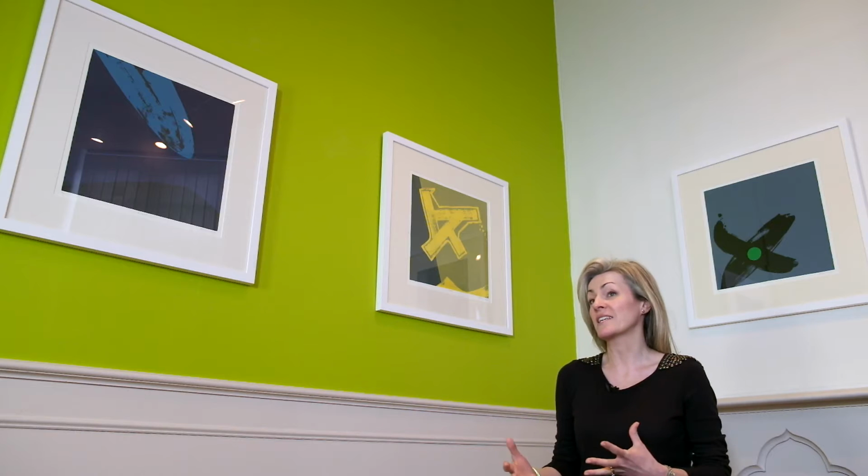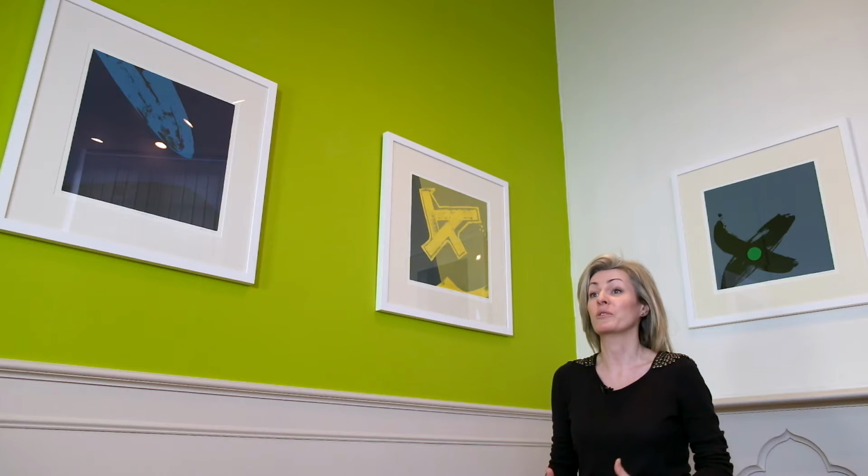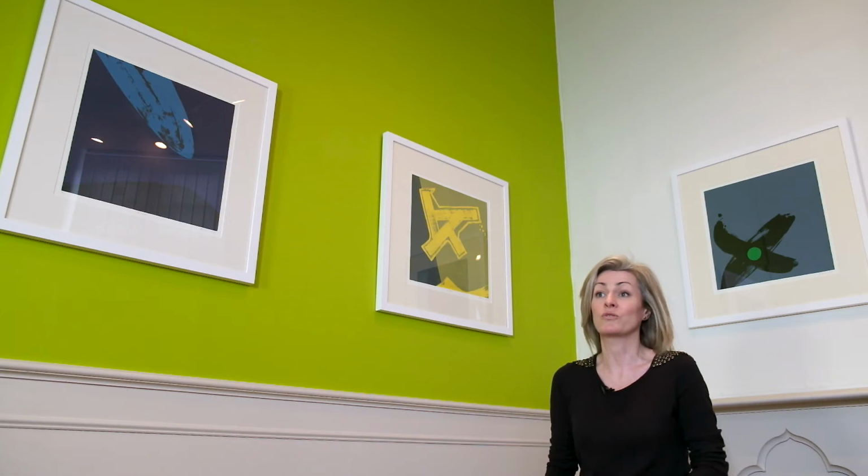When it comes to selecting a piece of artwork for your home, it's really important to trust your instincts and just go with a piece that you love. Most galleries will have curated their collection, so the quality control has already been put in place, and hopefully that means you can just really choose a piece that you're drawn to.